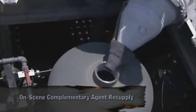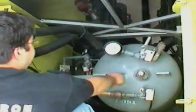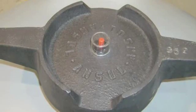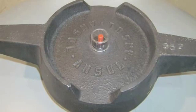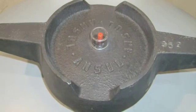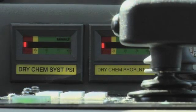Every certificated airport will have at least 1 vehicle equipped with a complementary agent, such as dry chemical powder, Halon 1211, or Halotron 1. If the pop-up service indicator on the top of your dry chemical storage vessel is activated, it means that the system is pressurized or was pressurized and needs to be reserviced. As a general rule of thumb, cylinder pressure of 17 to 1800 psi is required for the proper operation of vehicle complementary agent systems.